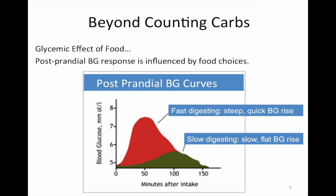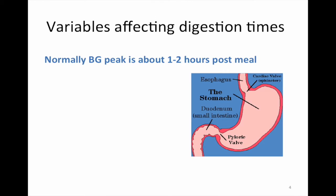So the variables that we'll look at, fast digesting carbohydrates will give you a steeper rise in blood sugar. And you can see that in red here. The highest blood glucose after that meal is at about 50 minutes. Look at the green. It's flatter initially. The blood glucose rise doesn't go as much up. It goes further out and lasts longer. That would be a meal that digests slower, for different variables we'll explore.